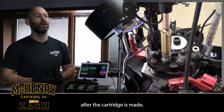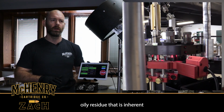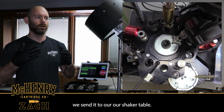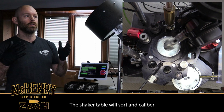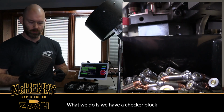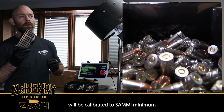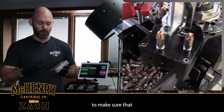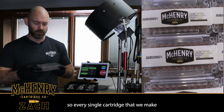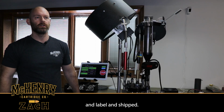After the cartridge is made, we'll send it to our polisher. We'll clean, tumble, and polish, get rid of a lot of that oily residue that is inherent from manufacturing. And after we clean and polish it, we send it to our shaker table. The shaker table will sort and caliber check 2,100 cartridges at a time. What we do is we have a checker block, and every box, this is a 50 count, will be caliber checked to SAAMI minimum to make sure that the primer is oriented correctly, the case length is appropriate, and it chambers. So every single cartridge that we make is 100% chamber checked, and from there it goes right into our packaging and labeled and shipped.